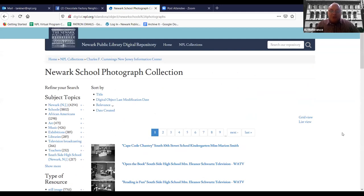This platform that you're looking at is a new platform for us that we're in the process of implementing. We're switching from one platform to another. So not everything will be here yet. This is still being worked on. It will be a few months yet before this will be complete. So anyway, that is how to get to the school photo collection on the digital archive. And the main address is digital.npl.org. Okay, so now I'm going to bring you to my PowerPoint, which is a different place.